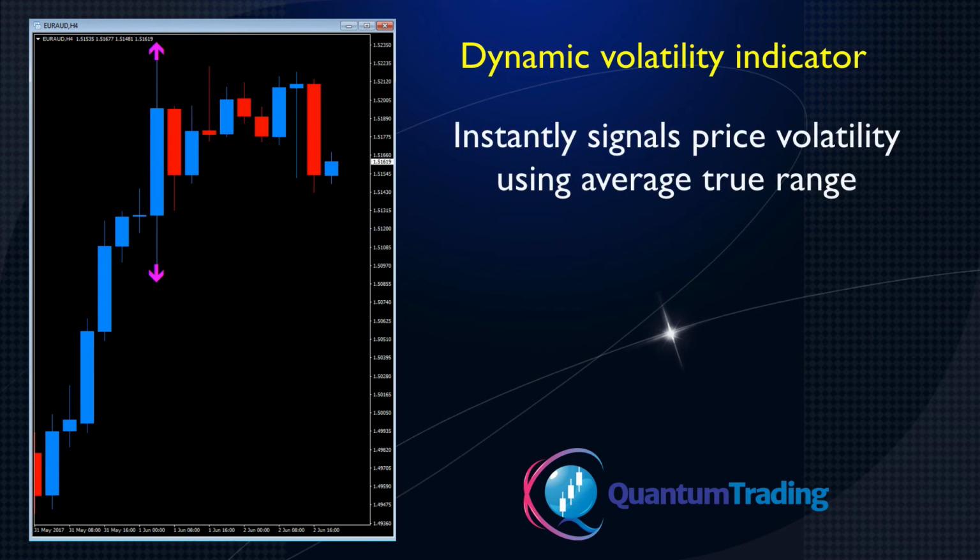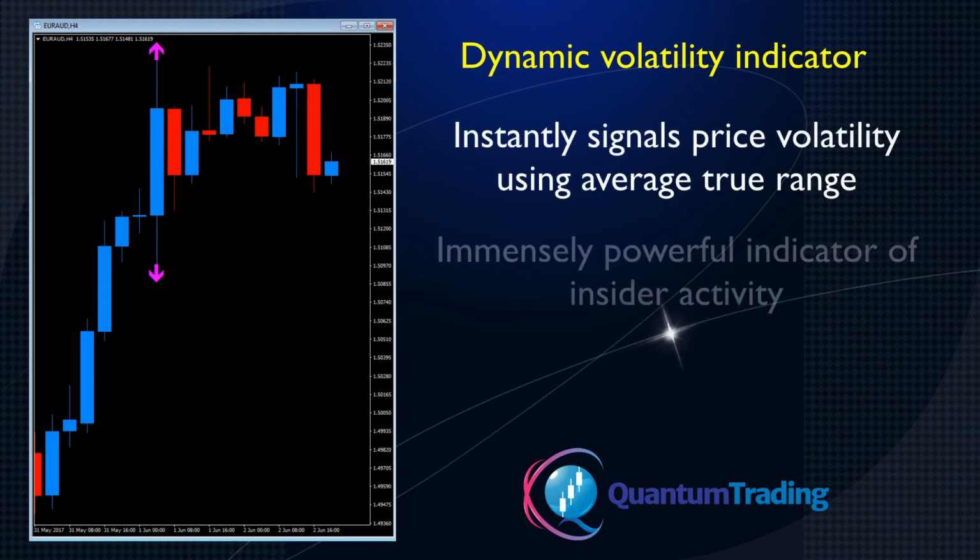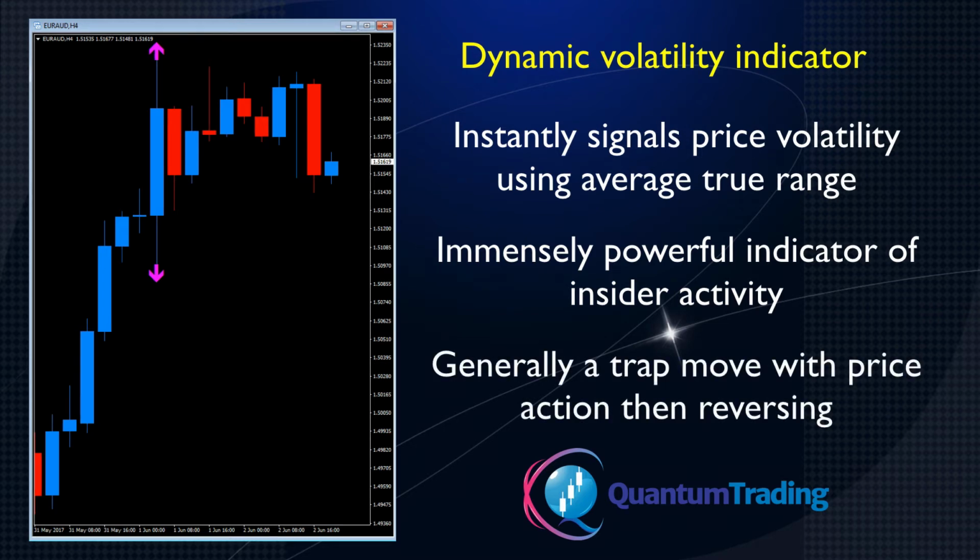The volatility indicator has been developed with one objective in mind: to confirm volatility in real time and clearly on the price candle the second it arrives. And you may be asking why this is important to know, and the answer is very simple. This is when the insiders are active and setting out to trap traders into weak positions.